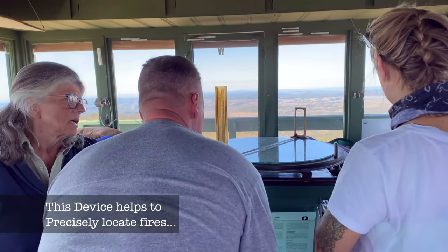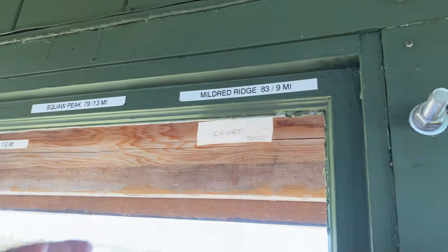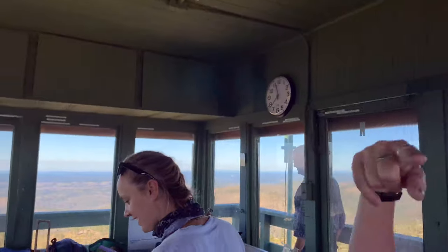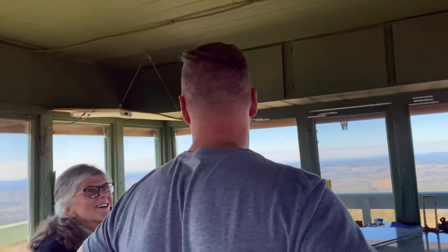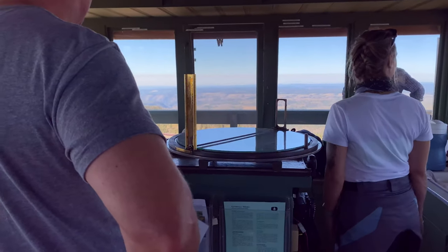Cheat sheets all around inside the building here that tell you if you look out and guess 12 and a half miles, it's Granite Chief, Squaw Peak. It's from the 30s. And there's north, south, east, and west. So then they can get the horses and carriage lined up and get them over to the fire, huh? Cool. Right? With the mirror.